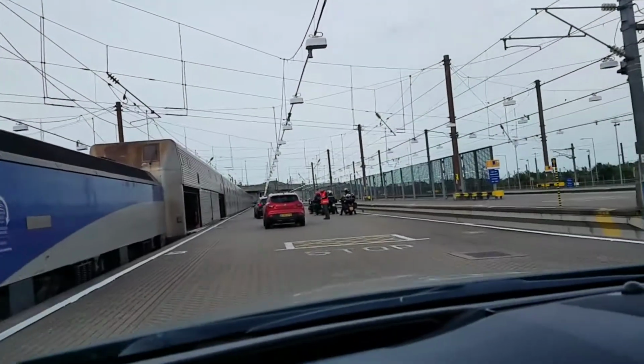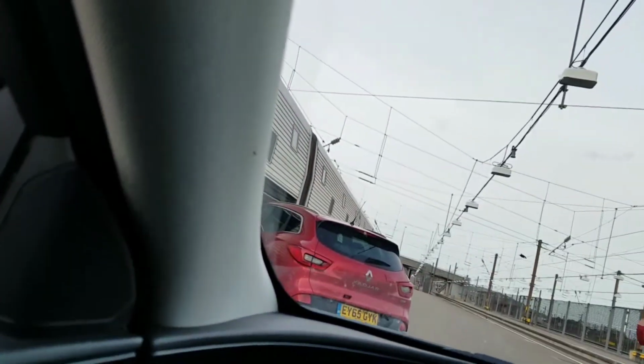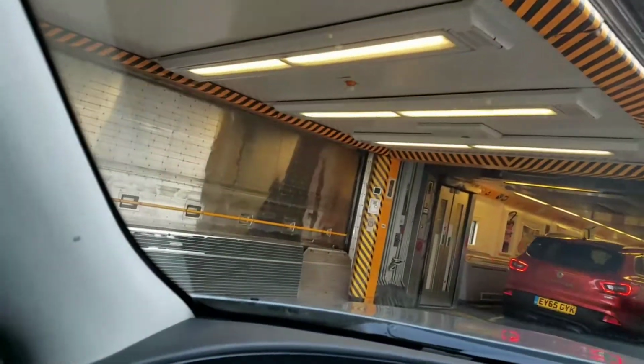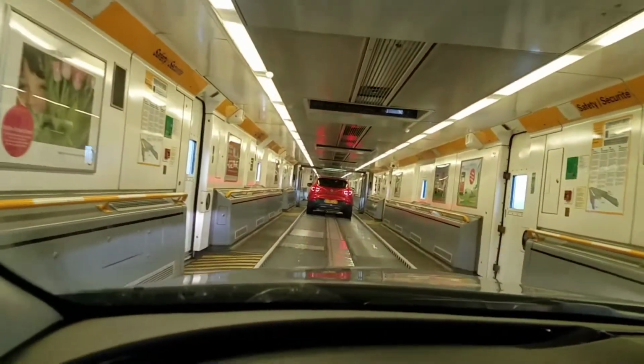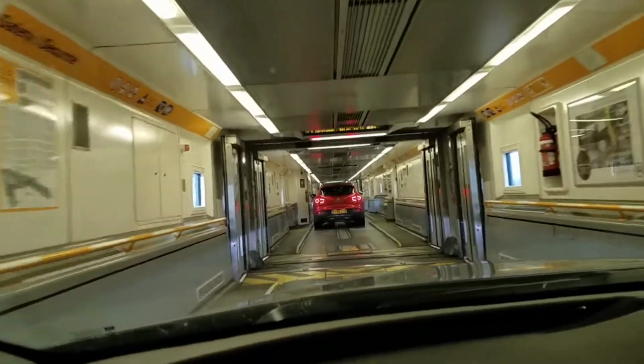This is us getting into the ferry. Into the train, no ferry this time. Sorry. Eurotunnel. Getting into the tunnel. Eurotunnel. No, I'm getting into the train so we can get into the tunnel. This is it. Heading back to France.